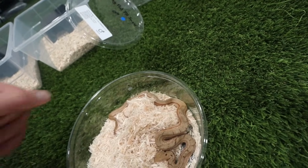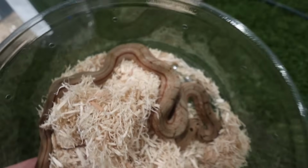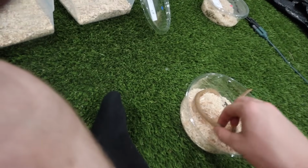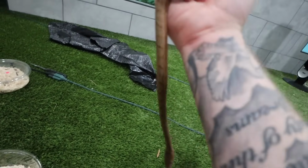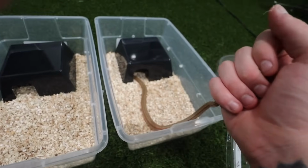So this is our male, and I mean, wow, you guys, take a look at the patterns on that baby king rat snake. So here is our male double het, and he'll just go right in here. There you go, buddy. Look right inside of that hide.